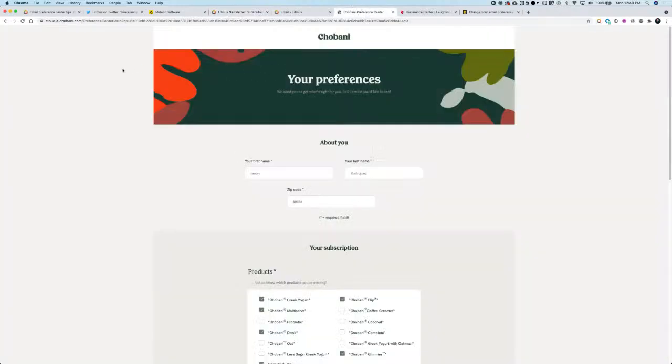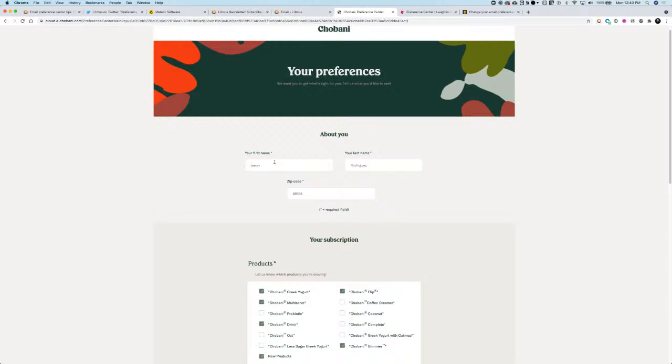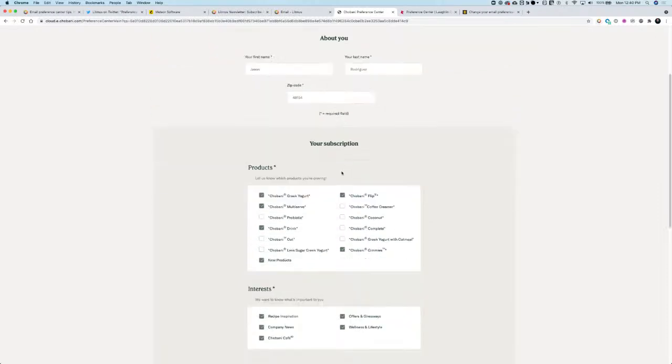Chobani, everybody's favorite yogurt maker. They have awesome marketing, awesome emails out there. They obviously have a very good preference center too. So again, you can update your information, your personal information.